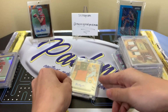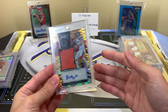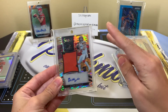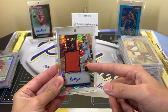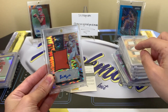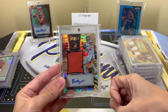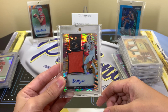Then we have the Baker Mayfield I was talking about. I personally am a fan of Baker. He definitely didn't do too well in the second year, and I held a lot of his cards, and do I regret it? Yes, except for these ones I love so much, like this Pulsar and my Baker Orange. I don't think I want to sell regardless, but I held a lot of other stuff, and sometimes you win, sometimes you lose. With Baker Mayfield, we lost.